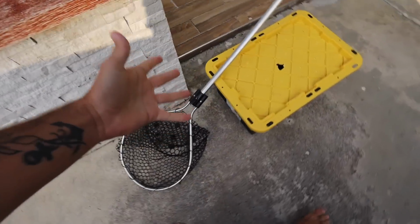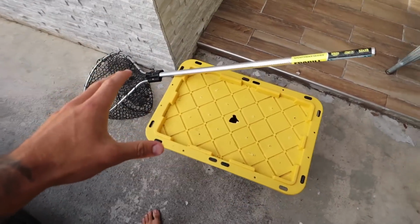But before I do that, I want to net one of our marbled acaras. That fish right there, that marbled acara catfish, we have 3 of them. There's one right there, a big old one. There's another marbled acara right there. Oh yeah. See him right there?